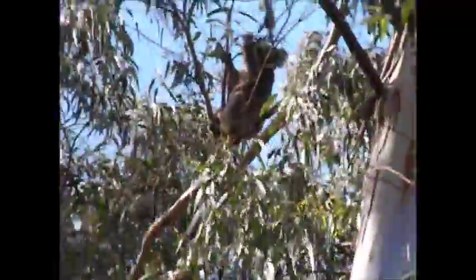Okay, we found a koala, and this one's a little more active. It's eating. There's another one to the side of it. And it's so cute.